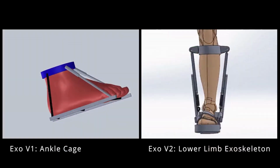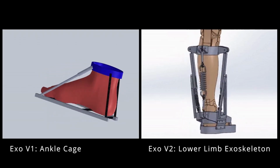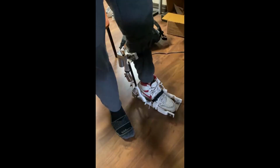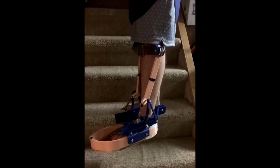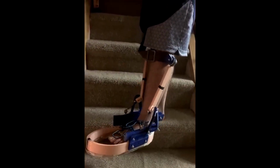Our design has gone through various iterations as we continuously refined our product scope and functional requirements. Our prototyping process has included a low fidelity prototype to validate form and function, and a fully functioning high fidelity proof of concept with full range of motion and sensor capabilities. The Lockstep incorporates a linear actuator in the dorsiflexion plantar flexion plane, and a set of passive springs that support the user during pronation supination.